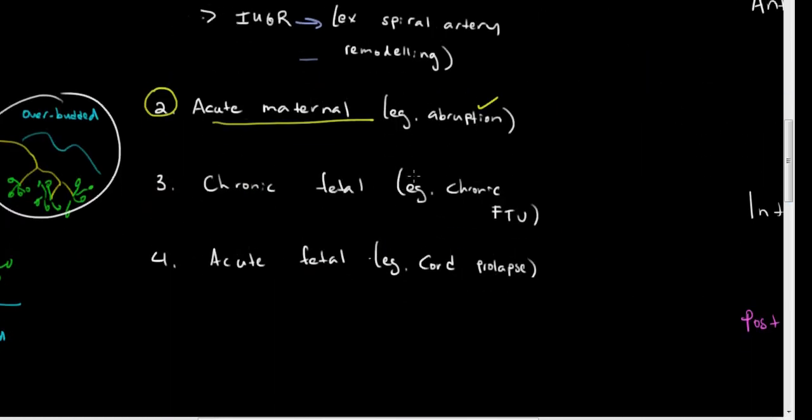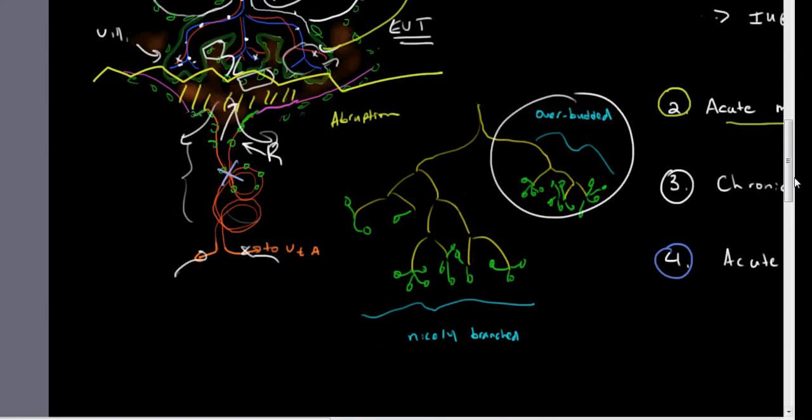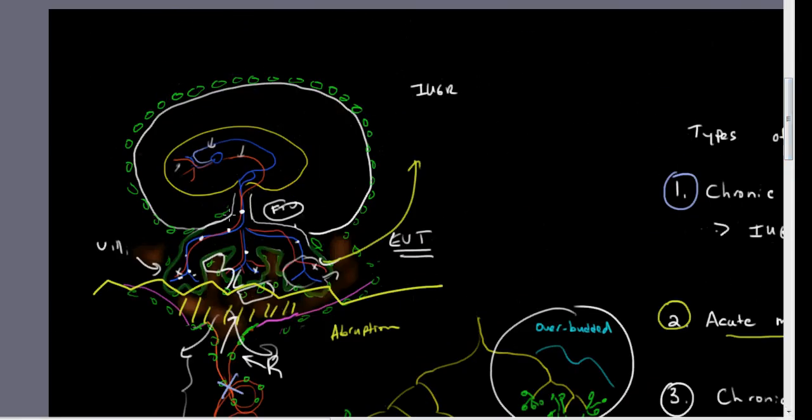And the final insult I'd like to talk to you guys about is acute fetal insufficiency. So could there be an acute problem to the baby's circulation? Absolutely. And what would that be? For example, something happened to the umbilical cord, a knot in the umbilical cord right here, or a compression of the umbilical cord, or a prolapse, where the cord literally, let's say the membranes rupture, and the cord literally falls out and gets damaged by, sort of, going into the birth canal.